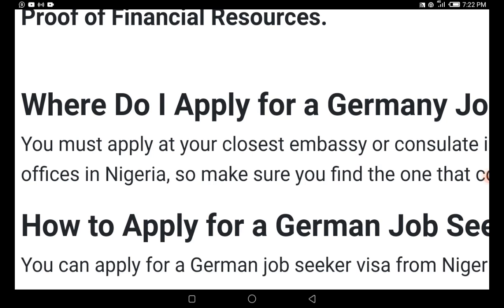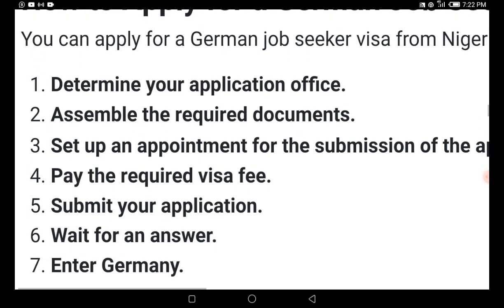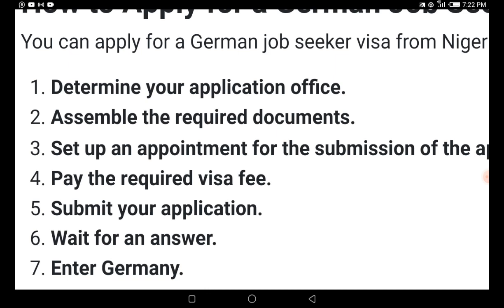Now, there are a couple of steps that you need to follow, and I've listed seven steps that are important for you to follow to be able to get your visa application done. First, you need to determine your application office, by locating the application office. Gather all the documents that we've talked about. Once you've gathered all the documents, make sure you set up an appointment for the submission of your application. You are going to be required to pay the 75 euro visa application fee, and you are going to be submitting your application. Then you wait for a response and you enter Germany.